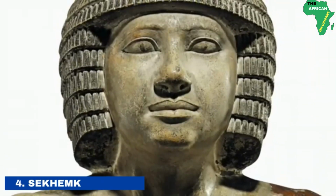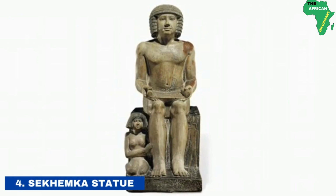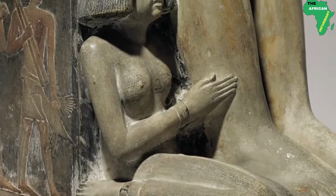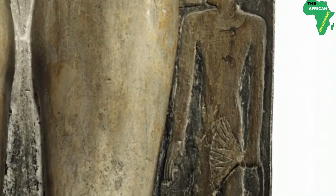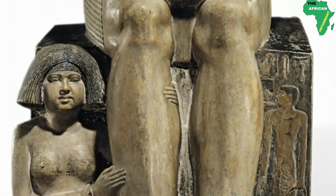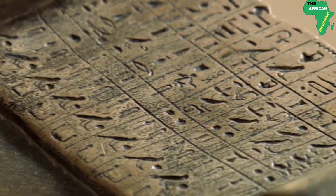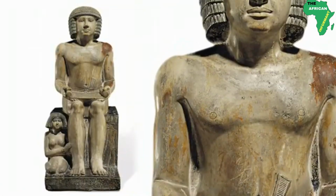Number 4. The Sekhemka Statue. The Sekhemka Statue is an ancient artifact that depicts Sekhemka the scribe with his wife Seit-Merit. The statue, which was held in Northampton Museum, was the subject of a controversial sale in July 2014 after the Northampton Museum sold the statue to an unknown buyer for £15.76 million. The sale raised questions of the museum's ownership and ethics of selling the artifacts.